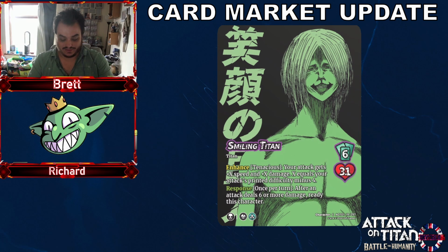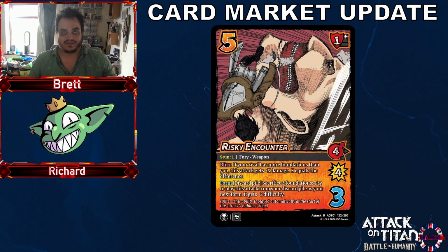From my understanding of how the card reads, and I'm not hugely competitive on the game, so I can misinterpret what a card really means, it does read as very powerful. Basically, if you play it from your hand, it gets plus damage equal to how many foundations your opponent has more than. What its formula allows you to do is go down 3 foundations, play it at -2 difficulty, so you're playing it a lot cheaper, and then you get to blitz before the enhances. So if you're both at 10 and you go down to 7, it comes in as a 4/7 from your discard.